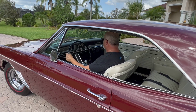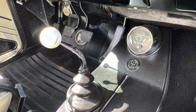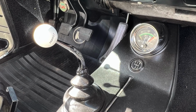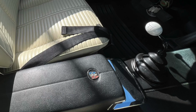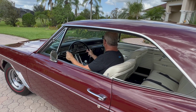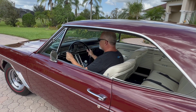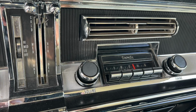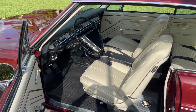What's really interesting on this interior is it's got two separate consoles, the consolette and the regular console. The first console goes up to about here, about where my hand is. The second one starts after that. So, two separate consoles. Buick, what were you thinking? But I just love everything about this car. It's got lots of cool options. Most importantly, air conditioning. Like I said, tilt wheel. It's all very, very cool.